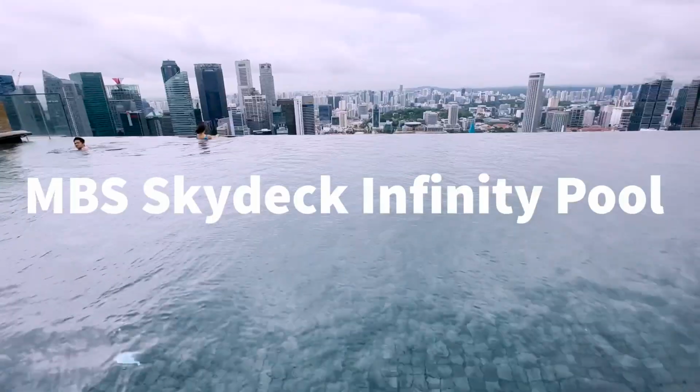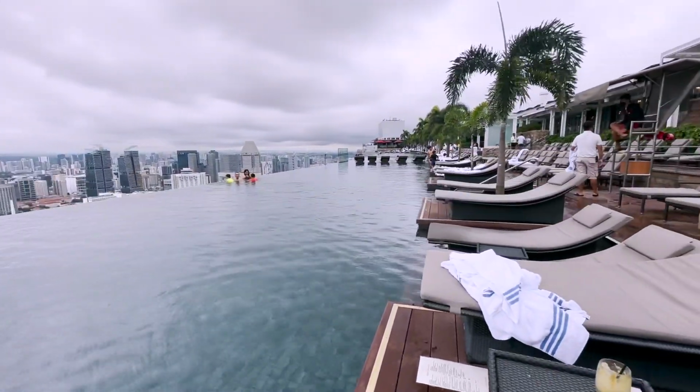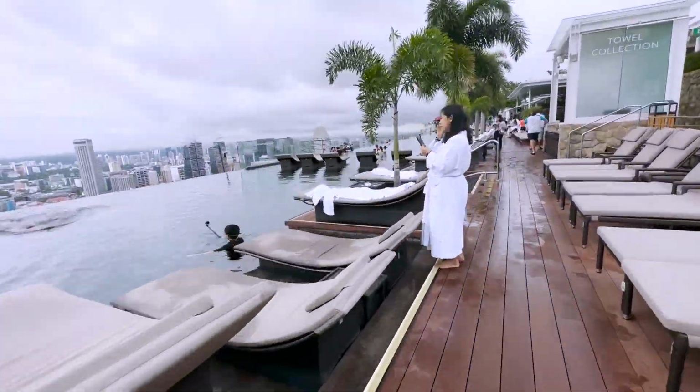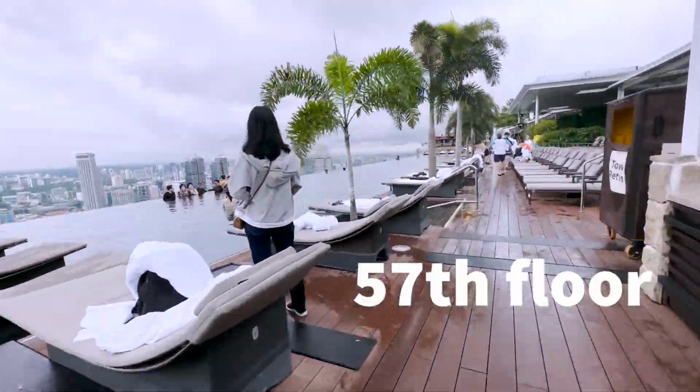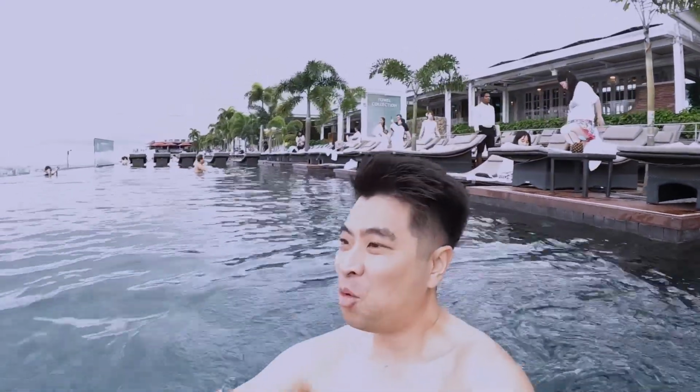And boys and girls, Pachi and Machi, Auntie and Uncle, are you ready for this? This is what people came to this hotel for. This is the incredible infinity pool of Marina Bay Sands. This is the longest elevated pool in the world. It is at 57-story, 150 meters long. The view is absolutely spectacular. The weather is bad today. It's drizzling, but I don't care. I am going in.